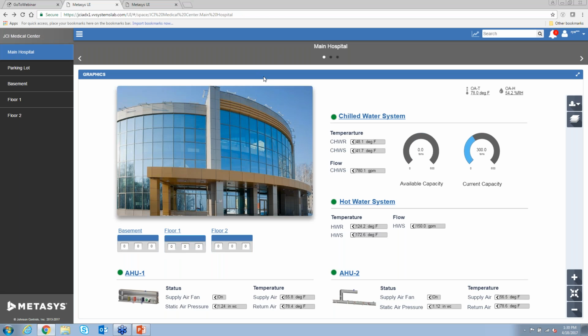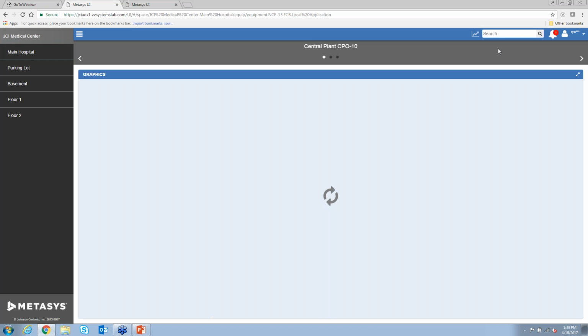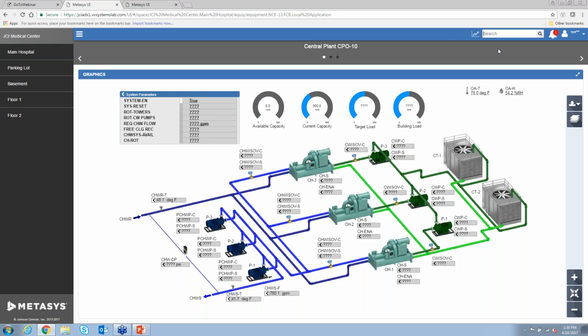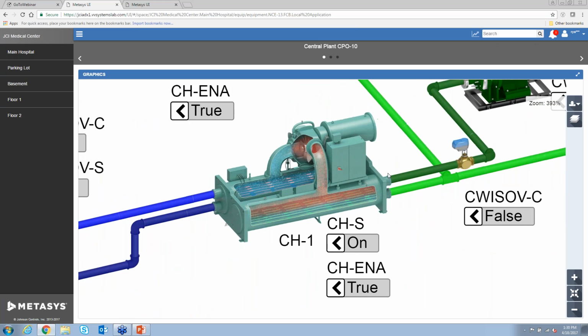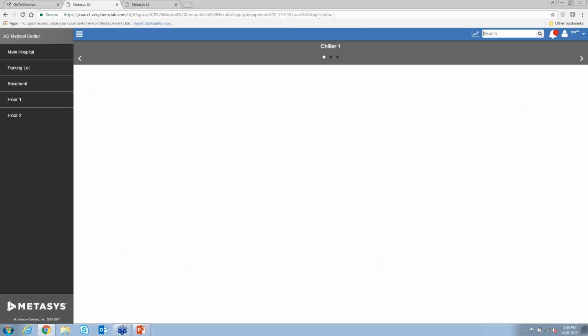Before we get into the graphics manager, I just wanted to show a couple examples of our newer graphics. So I'm going to search for our central plant optimization, CPO10. Real quickly again, use that searching capability. It really makes it easy to find information. I pulled up the graphic for the central plant. I just want to zoom in a little bit on the graphic to show the level of detail with the symbols that we're using.